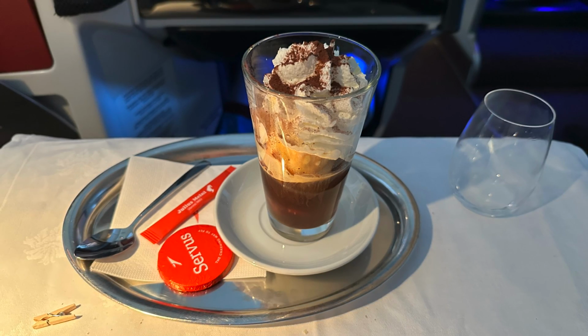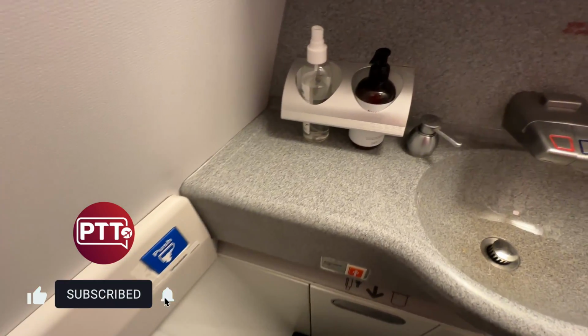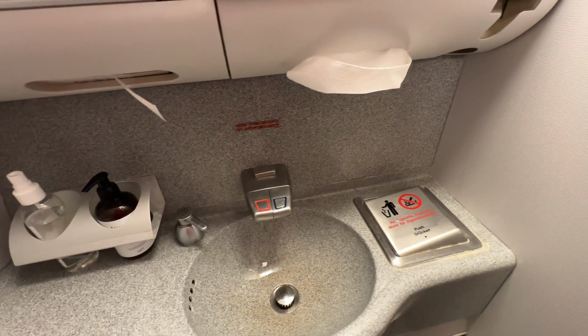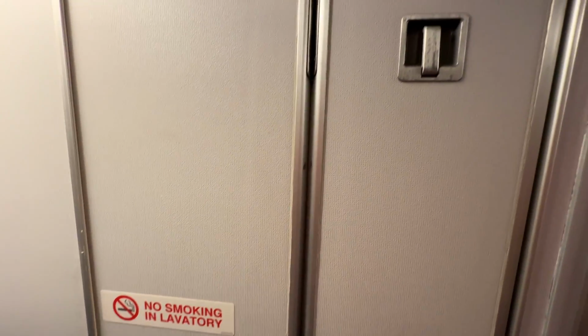It was delicious. After all the indulgence, let's take a look at the lavatory, which showcases the age of the aircraft. Austrian is taking delivery of its first Dreamliners this year and will phase out the aging 777s and 767 aircraft one by one. Not much offered in terms of amenities, unfortunately.